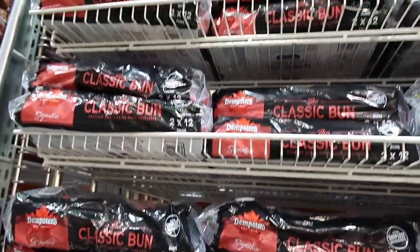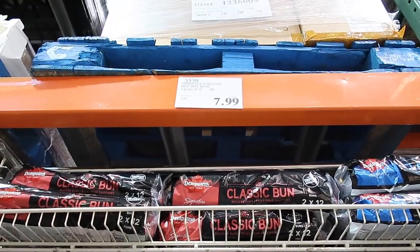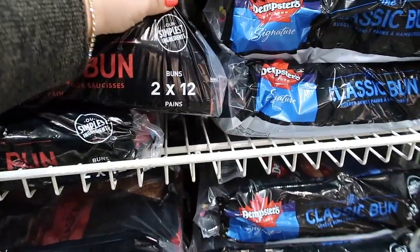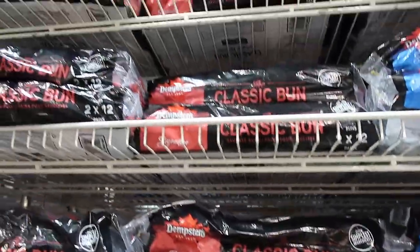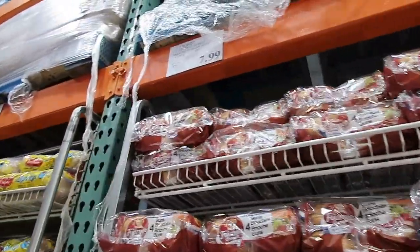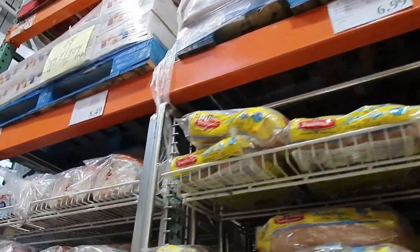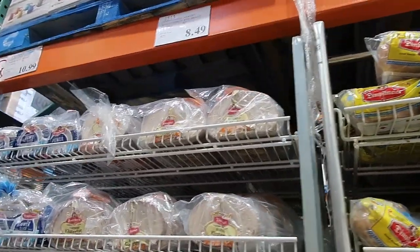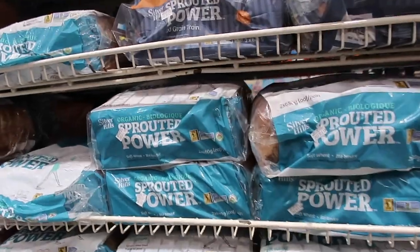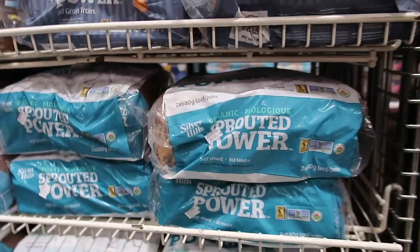I haven't shown you. So this is Dempster's Deluxe Hot Dog Buns. Wow, it is pretty deluxe. Two packs. Let's see how many come in here. It's 12 buns, guys. 12 buns for $8. So that's not bad at all. The brioche bread is also $7.99. The light rye is $6.99. The rye Klosterbrot bread is $8.49. And then that low carb bread is $10.99. They even have sprouted bread, organic sprouted bread, and that's $8.99.